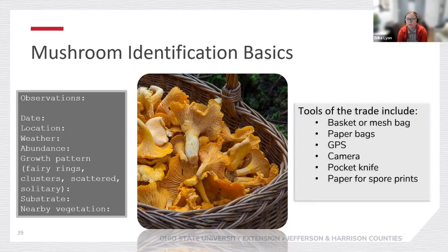Cameras are always helpful anymore. Everyone has a smartphone, or I shouldn't say everyone. A lot of folks have a smartphone, and you can actually take some really good pictures of mushrooms. And I would recommend taking pictures, especially if you're going to eat your specimens and you don't have enough to save a specimen, because should you get sick from that, you're going to need something to show the paramedic so they can diagnose what's going on.